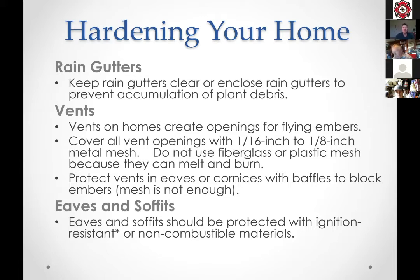Also be aware, if you do live within the town of Woodside, I'm just going to shout this out right now because I don't think I specifically put it in this presentation. They do have a matching fund program for home hardening. If you have work done, I believe it's a $6,000 matching fund program.